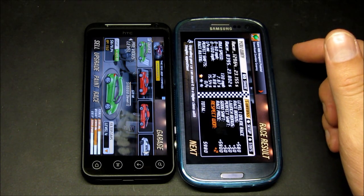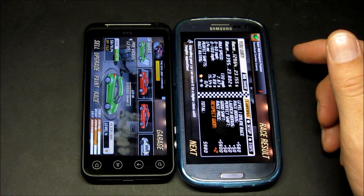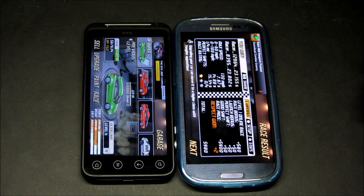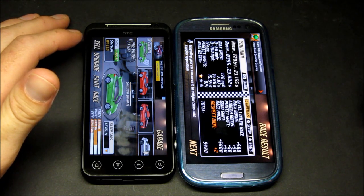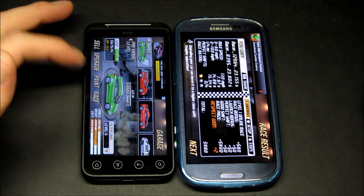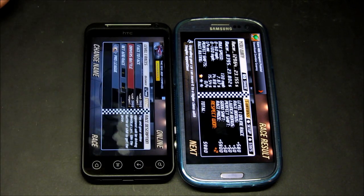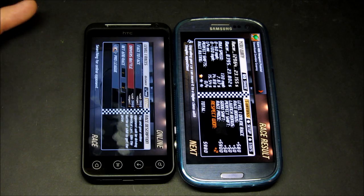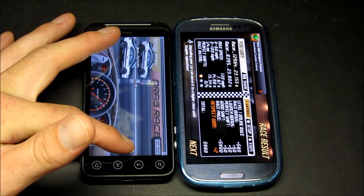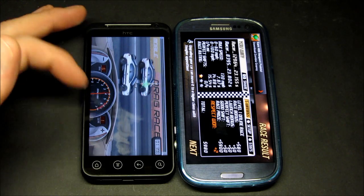Now, obviously, the Galaxy S3 does have a faster processor, more RAM, and it's just a much better phone. But honestly, in real-world performance, going through games and things like that, I haven't noticed a difference. The HTC Evo V, or the Evo 3D, performs just as good on all games that I've tried. Now, there may be some that I haven't tried that might be different, but I'll let you be the judge of that.